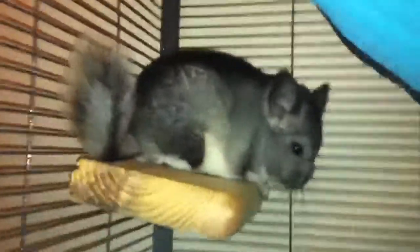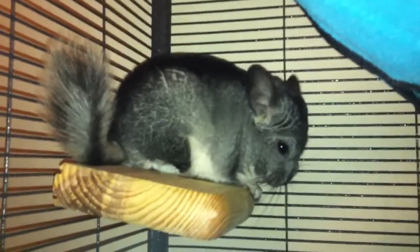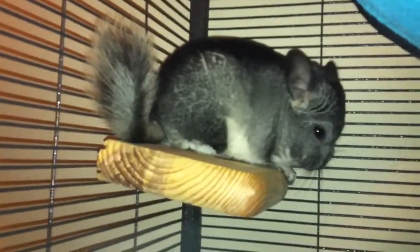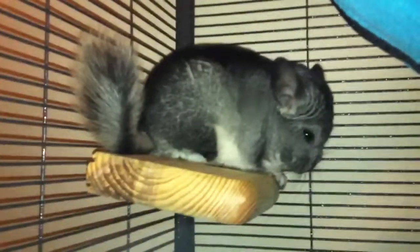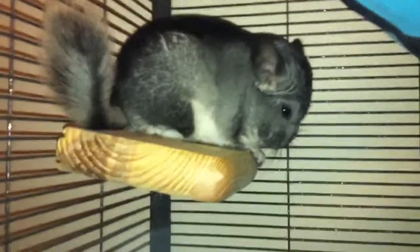Look at Speedo. Speedo's just so shy. Come on, Speedo. Let's give everyone a nice look at your mug. He has got to have a sand bath. The problem is I can't give him a sand bath until I can catch him. Because I'm not giving him a sand bath in here. There's no way I'm putting a sand bath thing in here, because it will get everywhere.